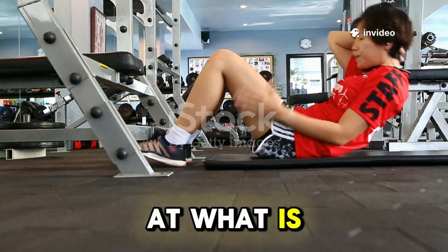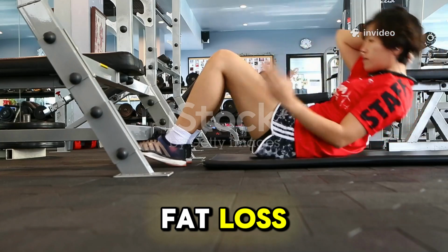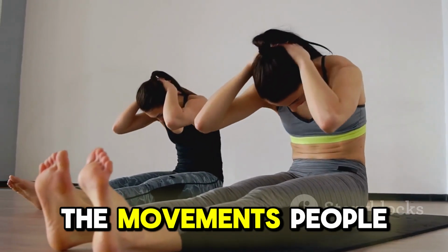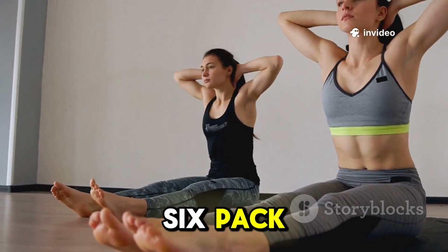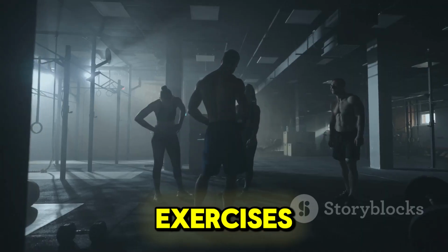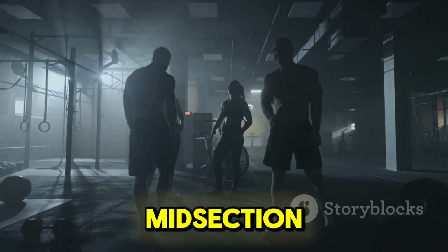Now we arrive at what is probably the single most overrated category of exercises for fat loss: direct ab work. I'm talking about crunches, sit-ups, leg raises, Russian twists, all the movements people do endlessly in the hopes of burning belly fat and revealing a six-pack. I see it every single day in the gym. People finishing their workout with hundreds of reps of ab exercises, thinking this is the key to getting rid of that stubborn layer of fat around their midsection.